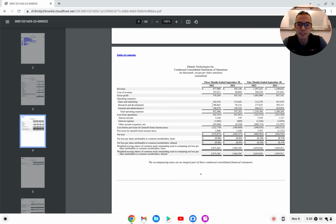Very, very important. And then we can see operating expenses naturally correlate much more with the revenue and are increasing at a larger pace. But if we do some forward-looking statements and they manage to maintain research and development and general and administrative costs relatively fixed, then indeed they will be positive from an earnings per share perspective in the future. But be aware, they're doing a lot of stock-based compensation still.